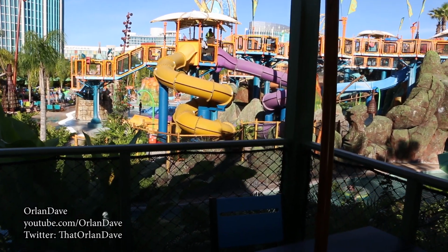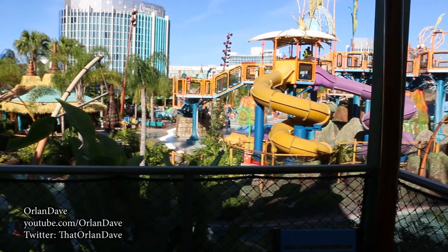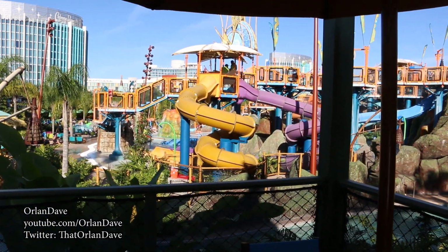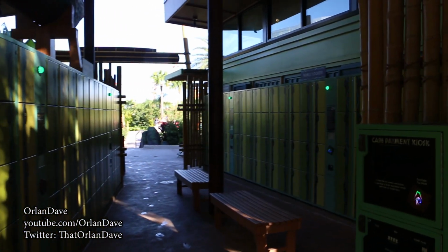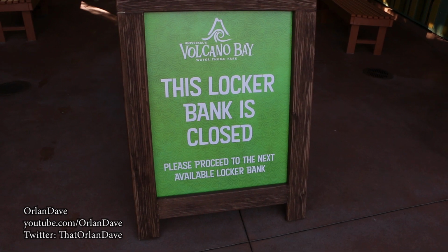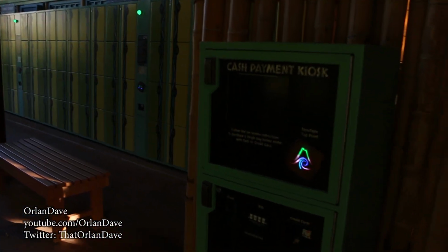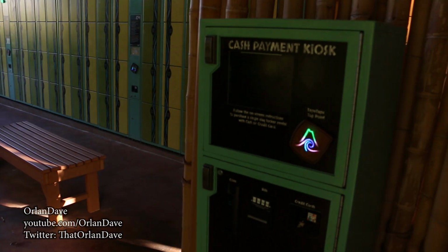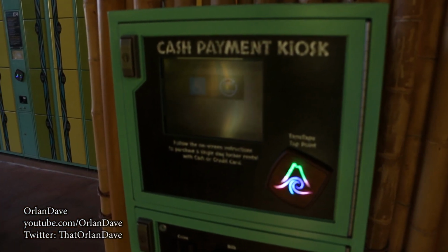So I'm gonna sit here and just watch Runamukka Reef, and Tiki Reef is in the background. So all these lockers are showing as green, meaning empty, but they are not open today. And if you're wondering, in case you missed it in a previous update, you can pay cash here for lockers.